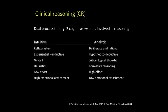So, based on the two examples preceding, clinical reasoning is a dual process theory. There are two cognitive systems involved in clinical reasoning, involved in reasoning in general. Different names. I choose the intuitive process and an analytic process. As we've seen with Jordan and Johnny, the intuitive process is a reflex system, it's experiential. He's had some experience in infections.